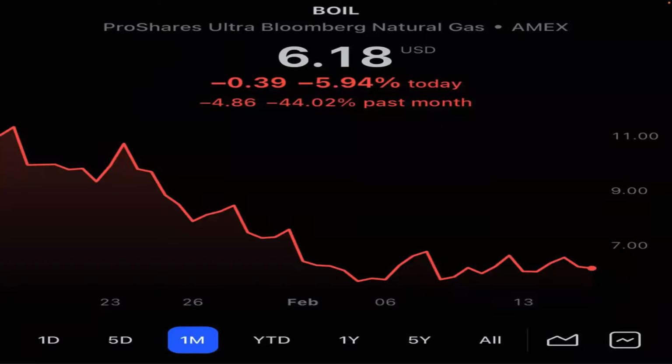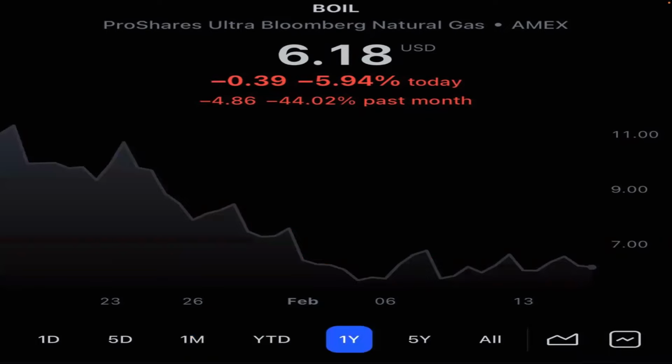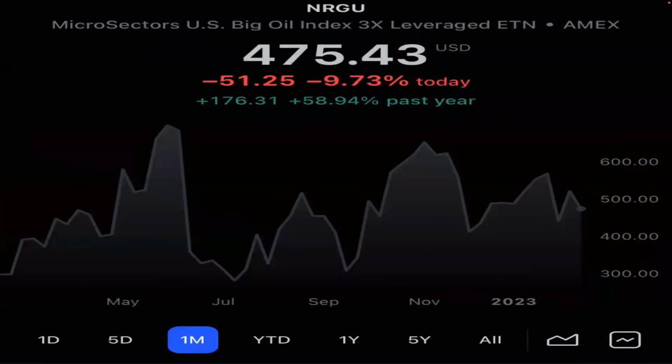So here's a picture of BOIL over the last month, down 44%, but it's been bottoming out since February and looks like it's stabilizing at these lower prices. NRGU, same idea.